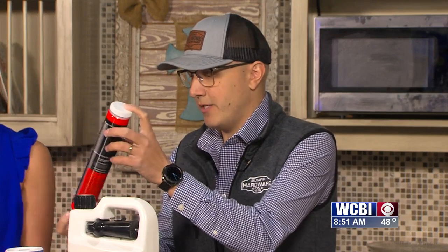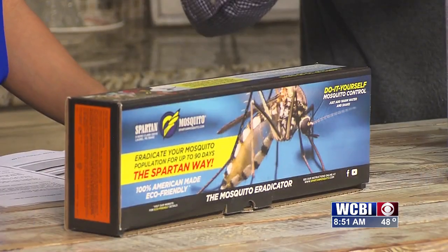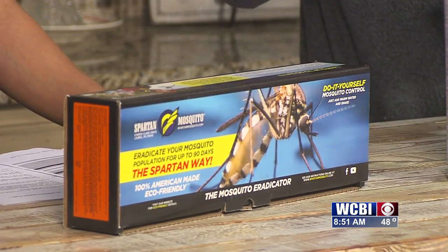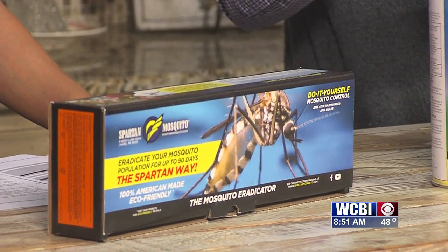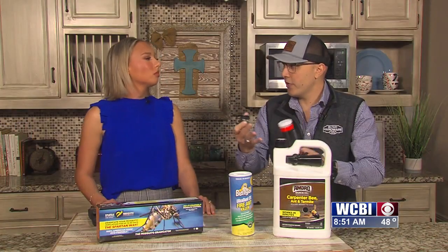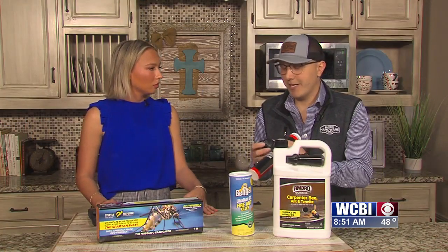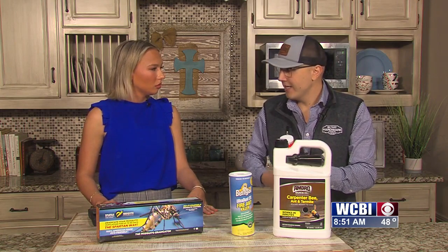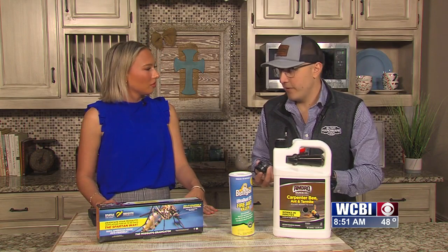And this is what's inside the box. It's just a little tube. You put warm water into it, and then you take this top off, and you can screw this little hanger on, and you just hang it in the trees. You hang it where you're going to be at. You kind of keep it away from everybody, but just in the area. This is supposed to last up to 90 days. The mosquitoes will eat the solution that's inside, and then they'll go off somewhere else and they'll die.